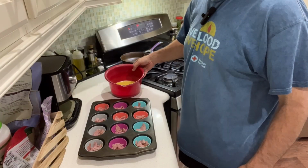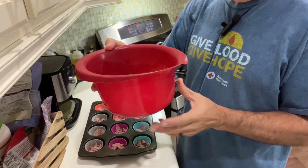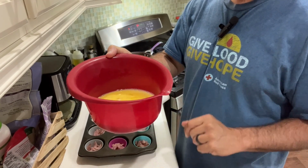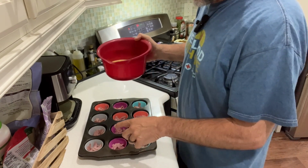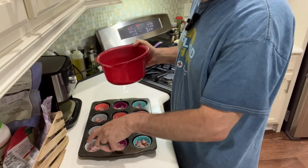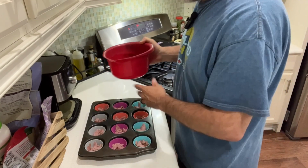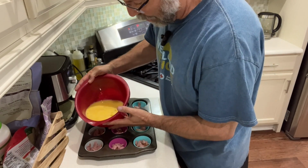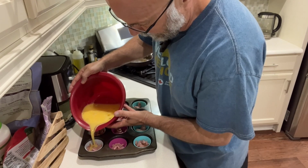So I brought you in here a little closer, and I'll show you. I use a bowl that's got a little bit of a spout. Hopefully you can see it built into it. So it helps me to pour it a little bit better. What I try not to do is get any overrun, any spillage outside of those silicone cups, and it helps keep my muffin pan a whole lot cleaner. I like that. Makes this whole process a lot easier.